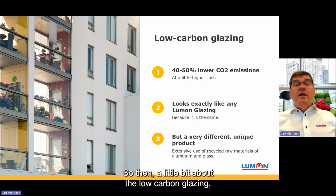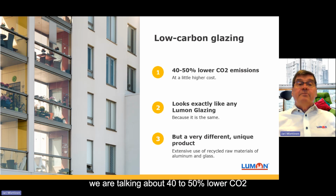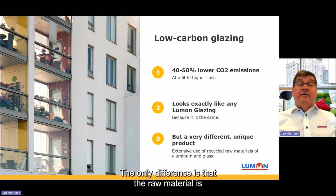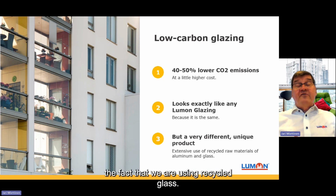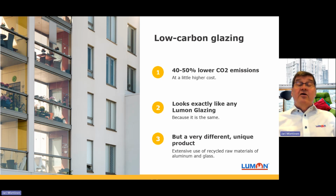Okay, so then a little bit about the low carbon glazing once more. We are talking about 40 to 50% lower CO2 emissions at a little higher cost. The product itself is exactly like any Lumon glazing, and the only difference is that the raw material is of recycled origin, so there are some implications related to the fact that we are using recycled glass. Of course, we need to test things, like how the glass actually looks.